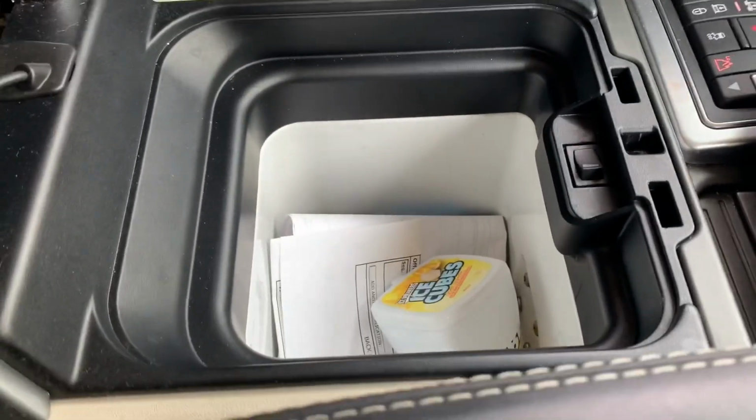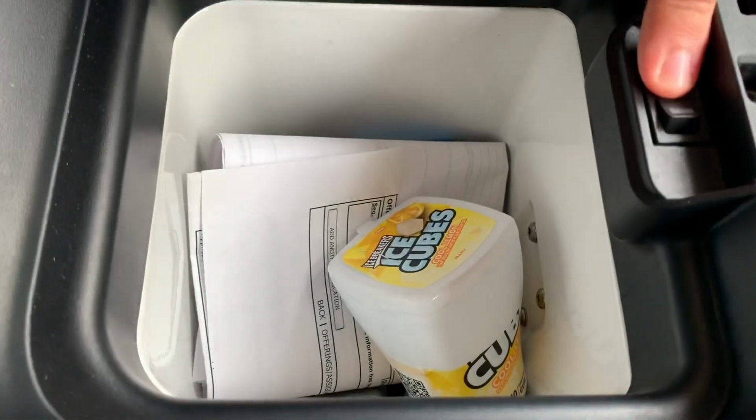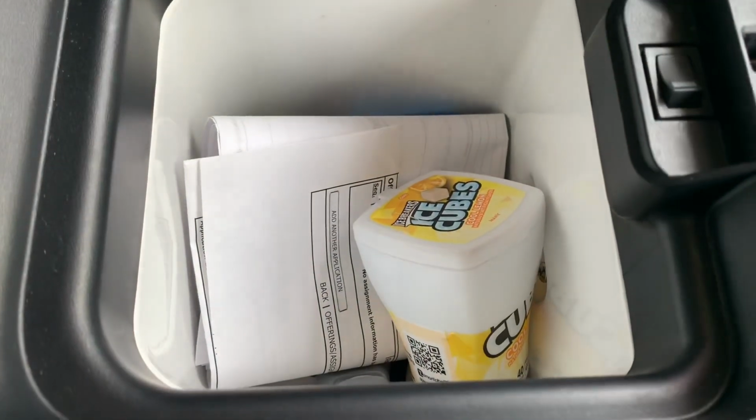That's the cooler. The car has a built-in cooler. Turn this on, turn this off, and it cools inside, which is really, really cool. And I find that really premium. All right, let's close this up.